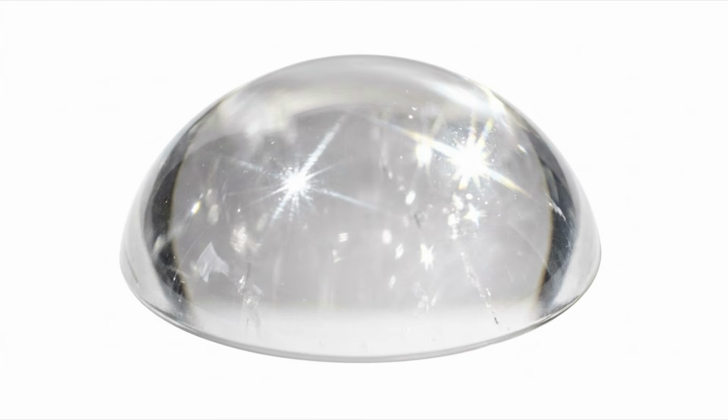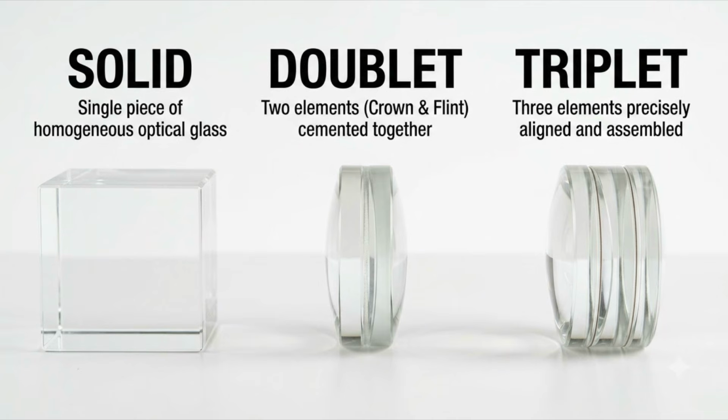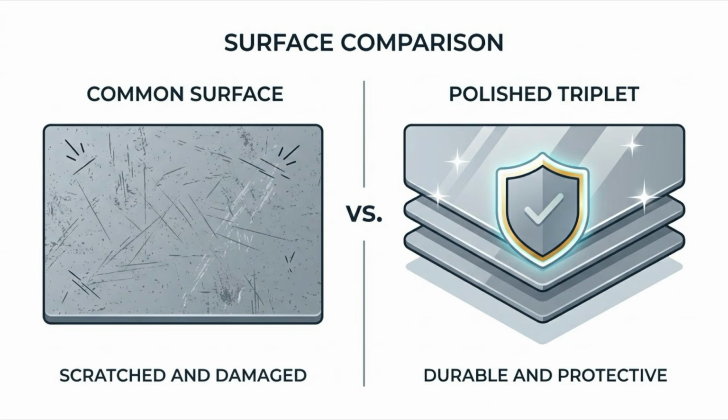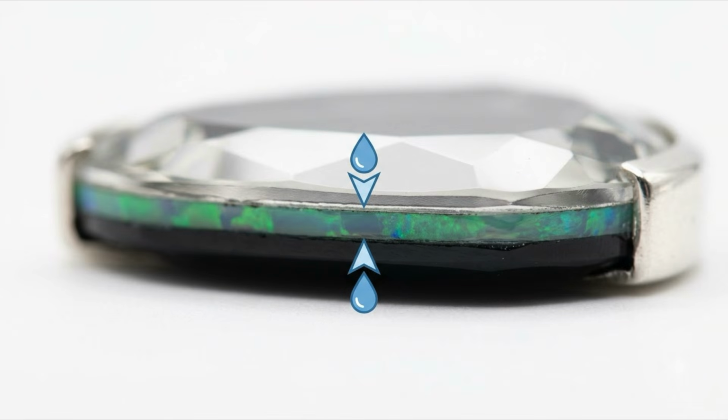The protective quartz or glass top layer gives triplets a practical advantage over solid and doublet opals in terms of surface durability, but like doublets, they should be kept away from prolonged water exposure and should never be submerged, as the edges where the layers meet remain vulnerable to moisture.